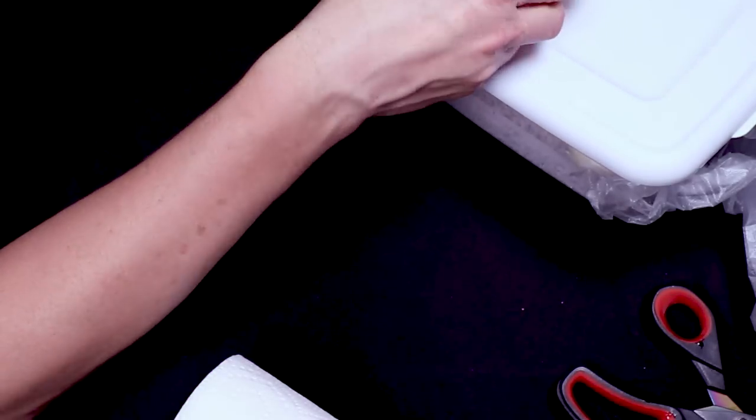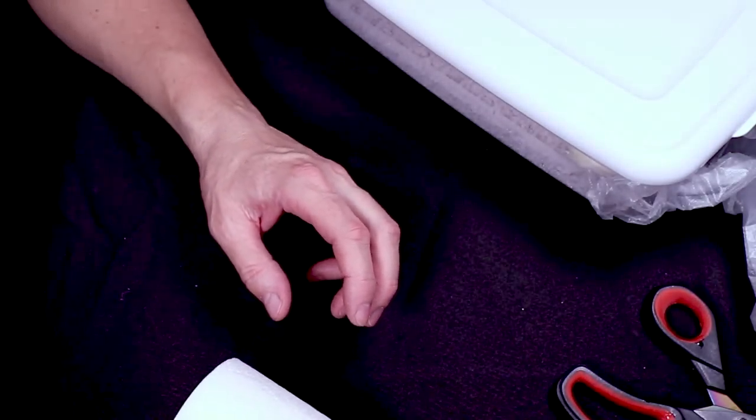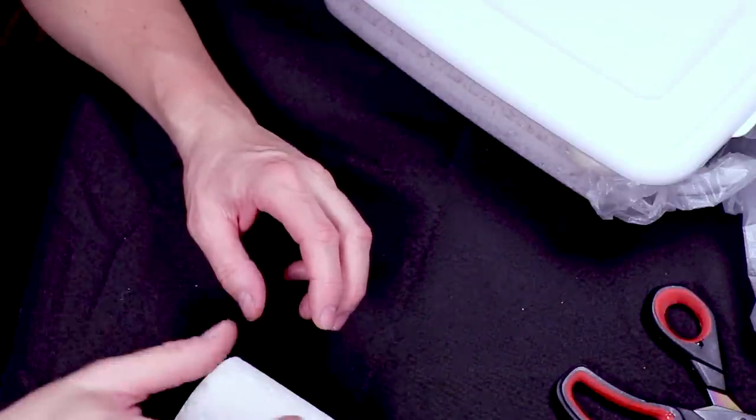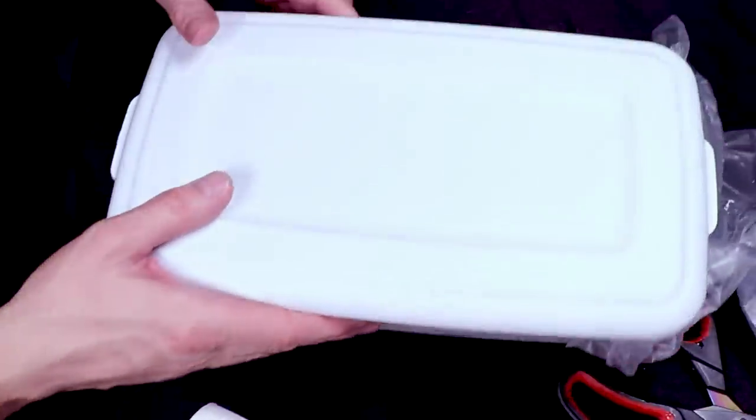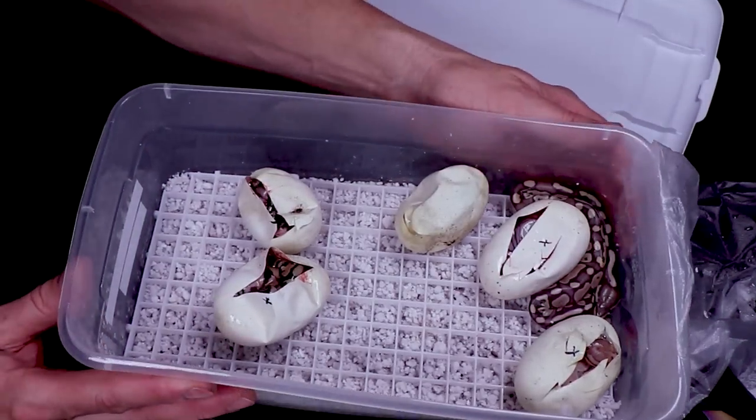Ooh, nasty. Yeah, you know you have a bad snake if something smells like that. Ooh, that one is so bad, so bad. Whew. All right, so there you have it.